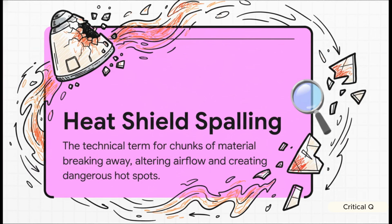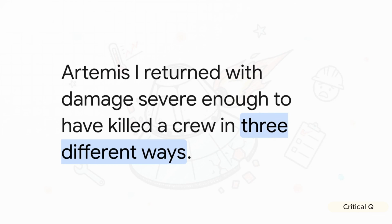The technical term for this is spalling, and it's not just about losing material. The real danger is that when these chunks break away, they leave behind an uneven, pockmarked surface. That unevenness completely messes with the physics of the air flowing over the capsule, creating unpredictable hotspots that can cause even more damage.